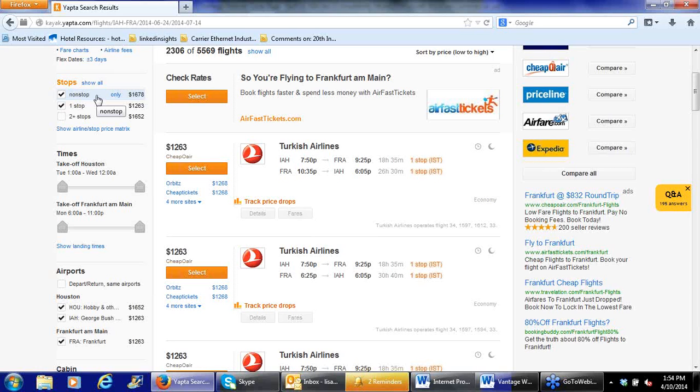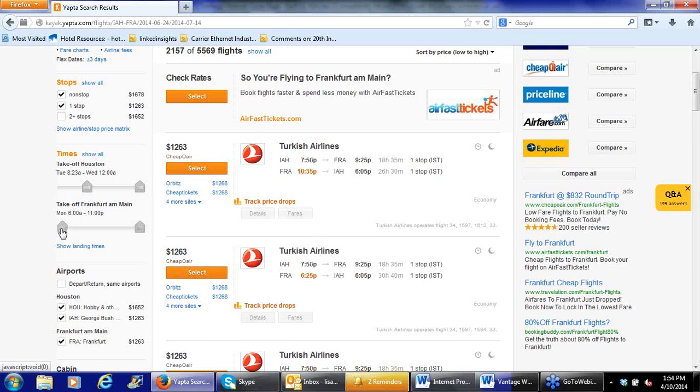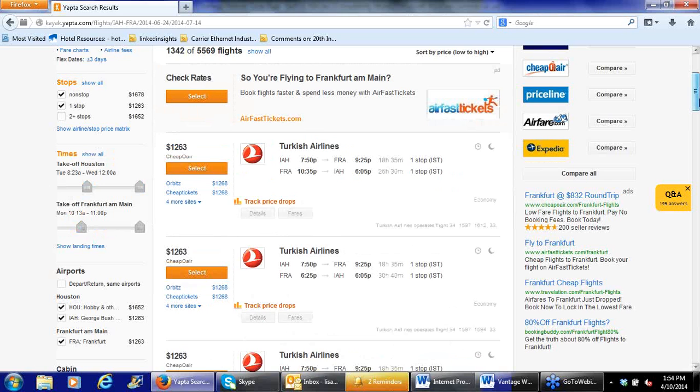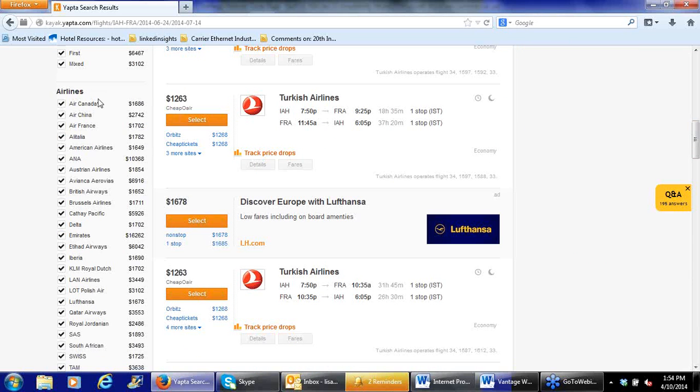And what I like about it, you can change this any way you want. If you want to travel at a certain time, you can manipulate this. No, I really don't want to come back before then. You change it up. You can also go in and look at all of the different airlines. You see, some of these are just ridiculously expensive. You see the different rates that each one of the airlines has.